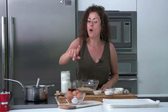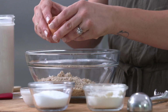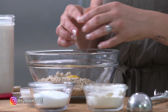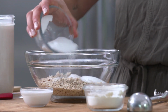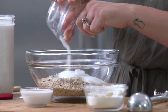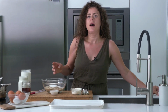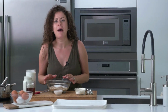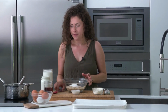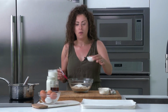I'm going to be adding 1 egg to my 2 cups of ground hazelnut. I'm adding ½ a cup of granulated sugar. You could use any type of granulated sugar: coconut sugar, maple sugar, brown or cassava sugar. I wouldn't suggest using any liquid sweetener in here because then it would make the batter just a little bit too wet. I also have just a tiny little bit of full-fat coconut cream.